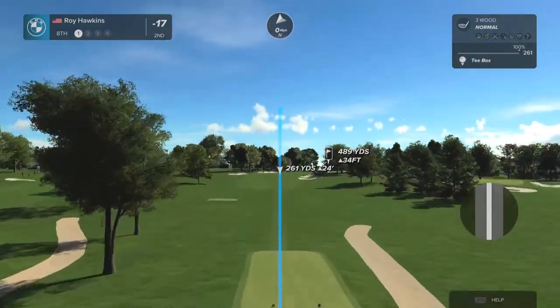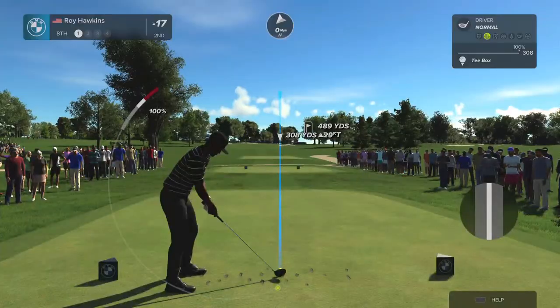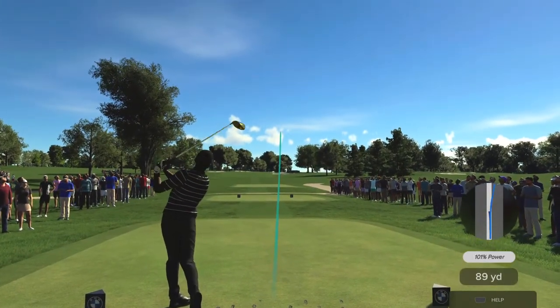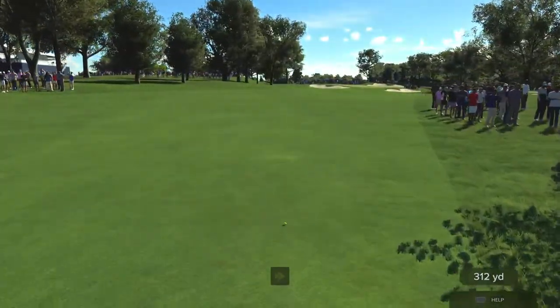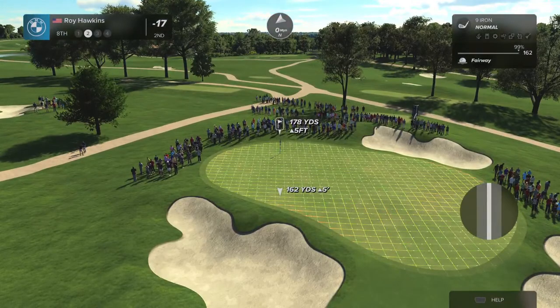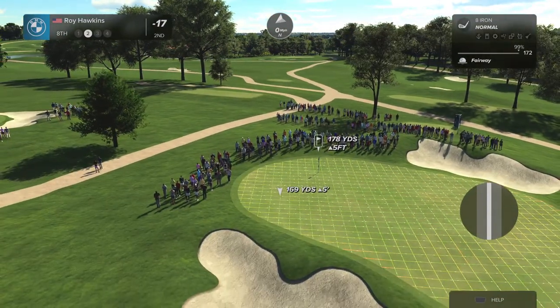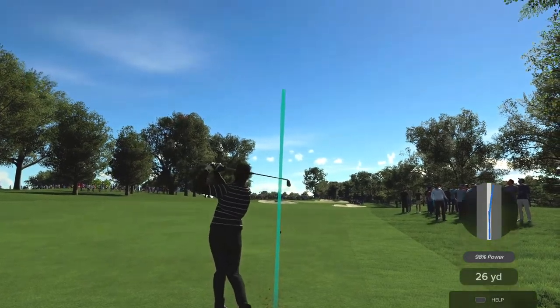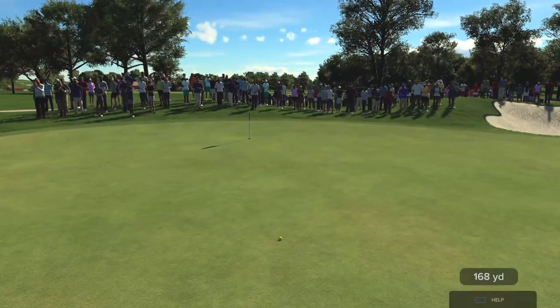This hole's a tough two-shotter, a long par four. Coming off a birdie at the last, looking to add another one. From around 180 yards out. Just one shot back now. Going with the 8-iron here. All right, going with a little bit more club.